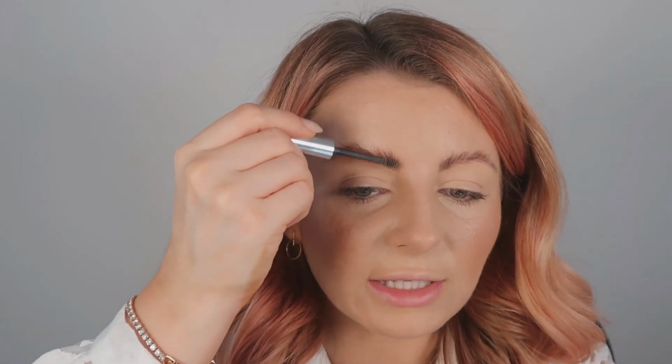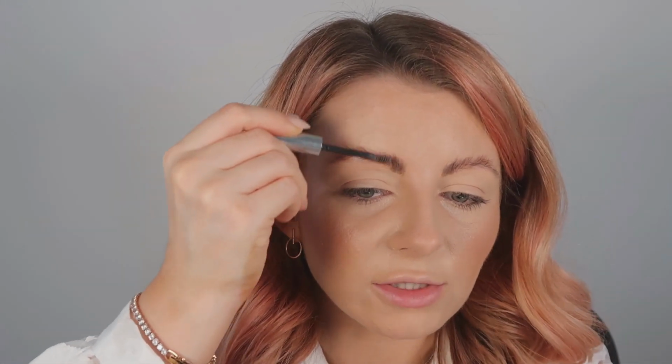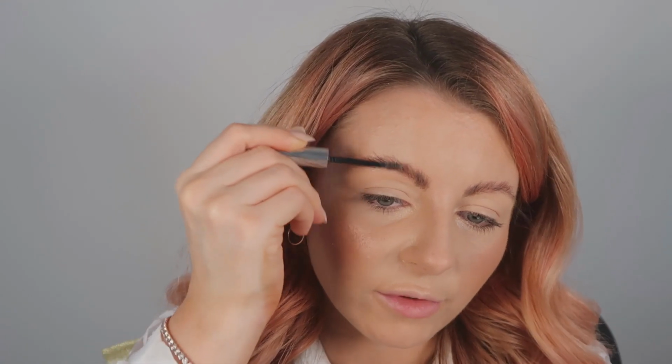So then for brows, I'm taking the Glossier Boy Brow, so I'll zoom in a little bit for the eyes. So I've got the Glossier Boy Brow in brown, so I've already brushed my brows up just with a brow brush. I'm going to now take this tinted brow gel and just make sure they sit up properly the way I want them to sit, and just help to tint the brows a little bit too.